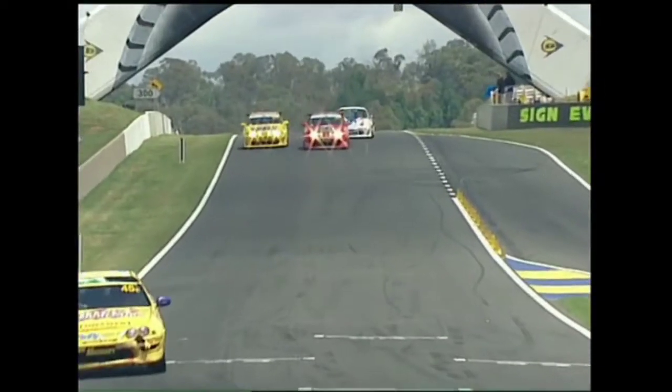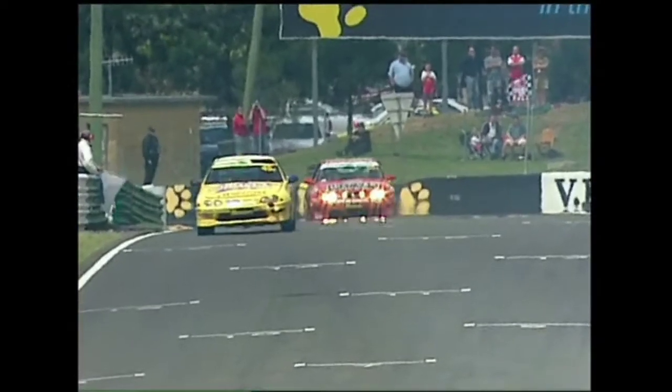They're almost touching now, these two. They're so close. They're going to be side by side, I think, coming down towards the last corner. Not quite. Again, Tander unable to get the line, so narrows the circuit. Up they come now across the start and finish line.